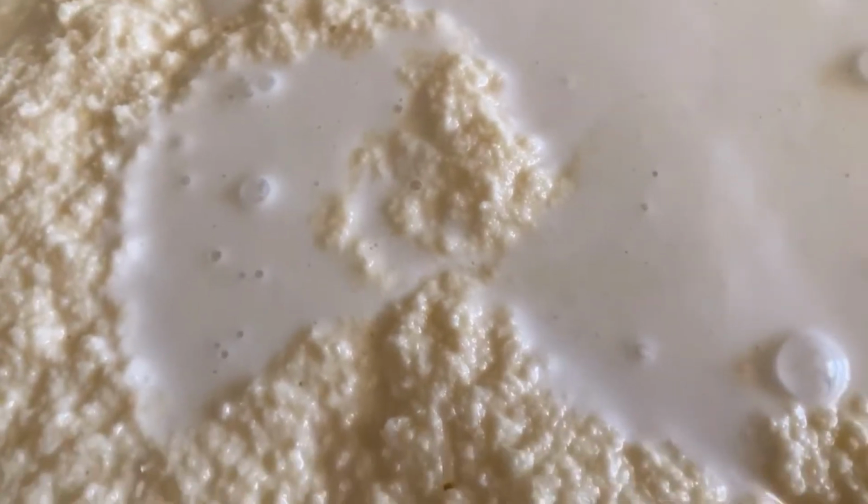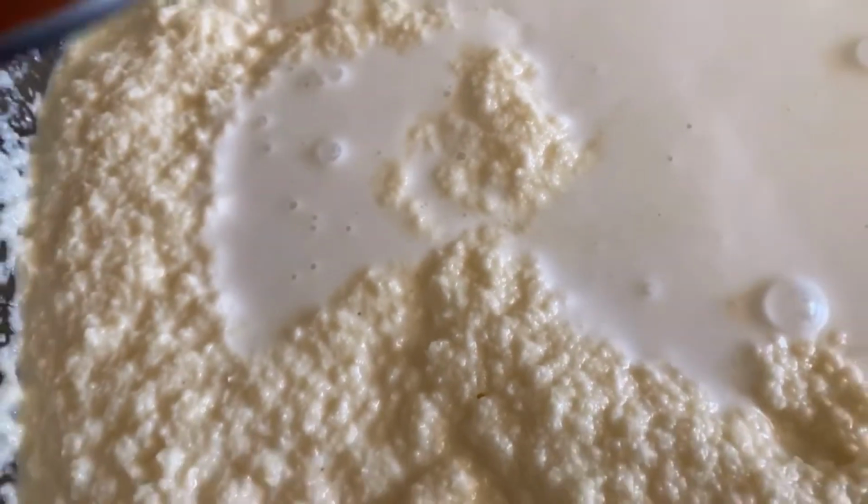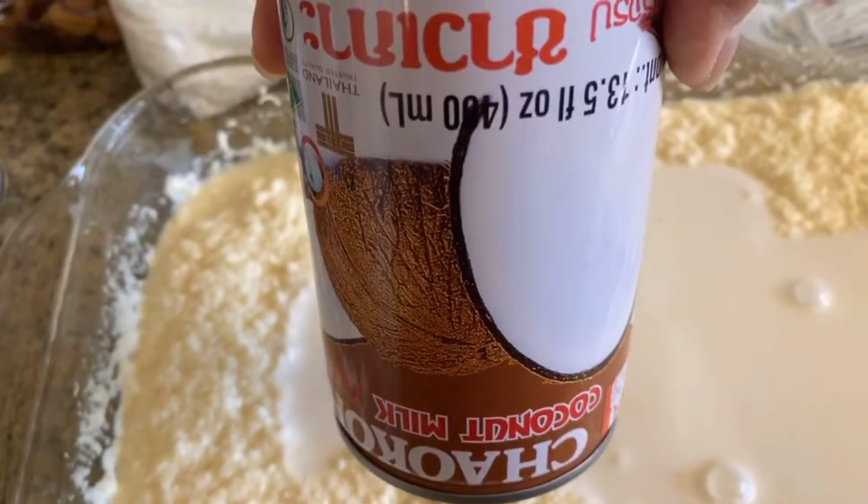Cassava cake is not that hard to make. Your ingredients, of course, is coconut milk.